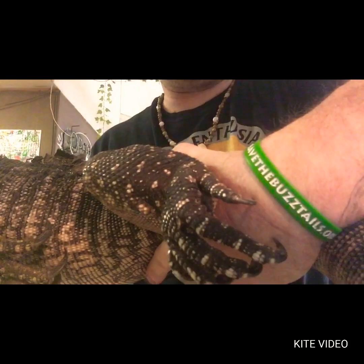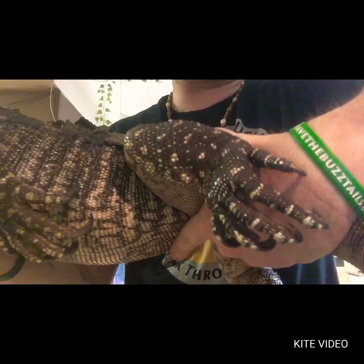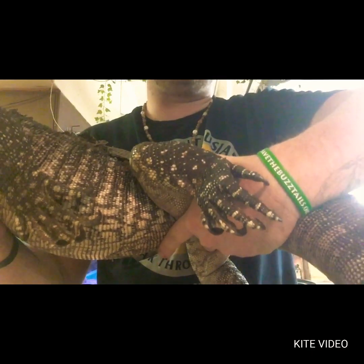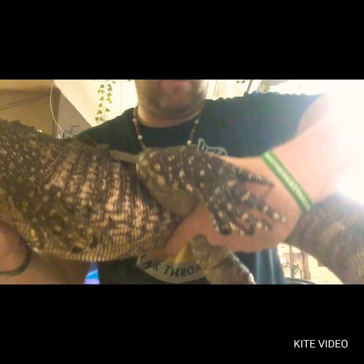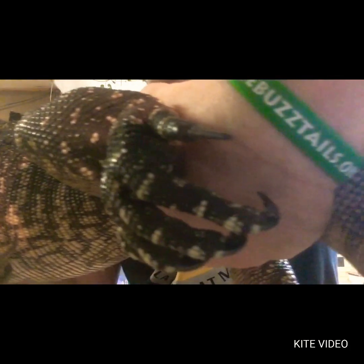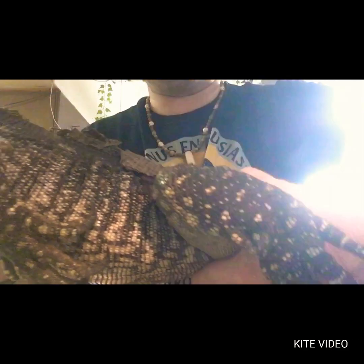All right, then we'll go up the body. Those big giant claws, digging into my hand a little bit. Those big giant claws are used for running, climbing, digging, all kinds of stuff. Females will use those back feet and kind of dig out burrows to lay their eggs in. Pretty cool how big those claws are. Now you need no trim, dude. All right, then they have this super tough skin.